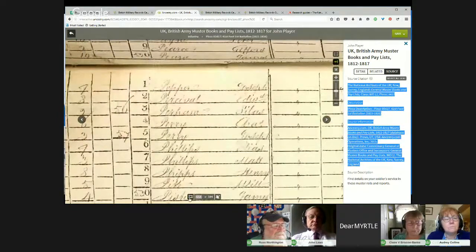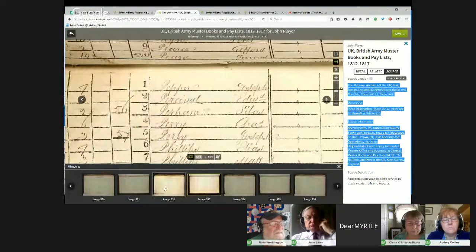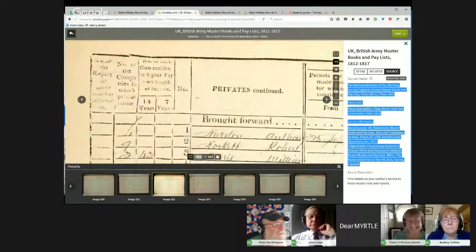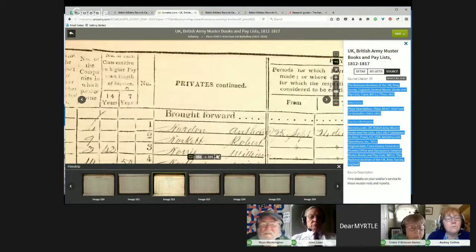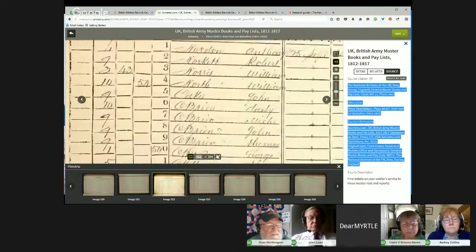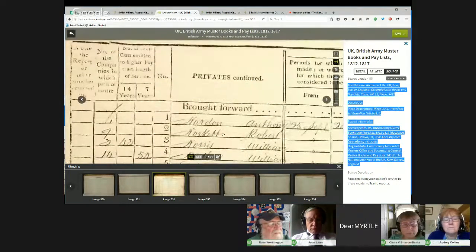So I'm going to go to the bottom at Ancestry, click the microfilm, and I'm on image 553. Let's go to 552 just to see what the column headings are. Wow, there it is. So now we have a number in the report from other vouchers referred to, number of the companies in which paid, and number of each class entitled to higher pay from length of service. So now we're dealing with individuals in quasi alpha order. Privates.